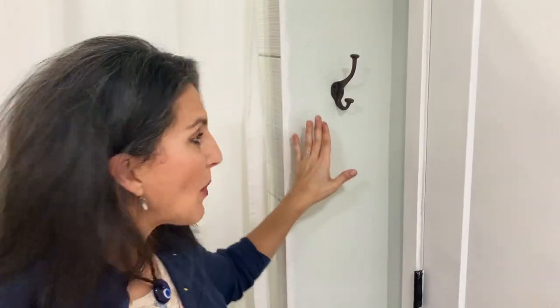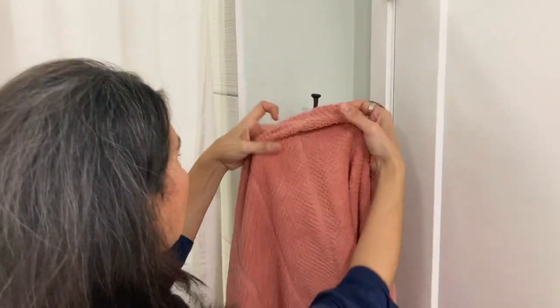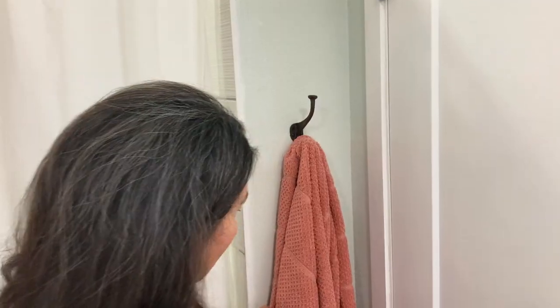So as you can see, my wall is like a light sage color. And always think about how you can leverage your palette to really make beautiful color combinations. So I really like the way the coral is going to subtly contrast with the sage. Take a look. See how pretty that looks?